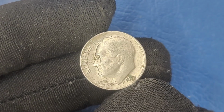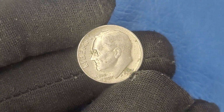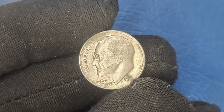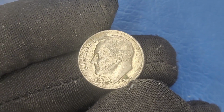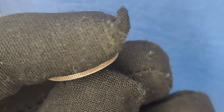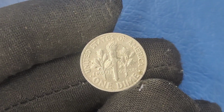We're going to dive into one of the most fascinating topics for coin collectors, the 1977 no-mint-mark dime, a coin that could be worth a staggering $1.5 million. That's right, $1.5 million. Let's explore why this particular dime is worth so much and how you can identify one.